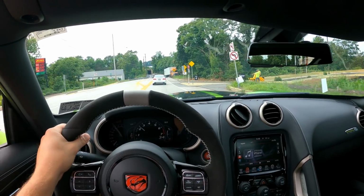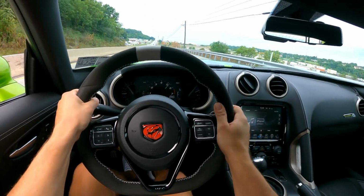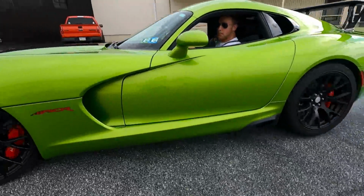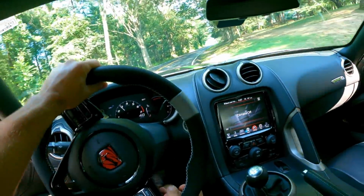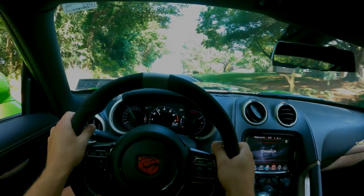How could you give up a Lamborghini for a Viper? I need to take it on a track for sure.